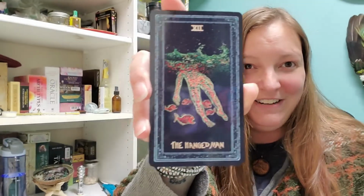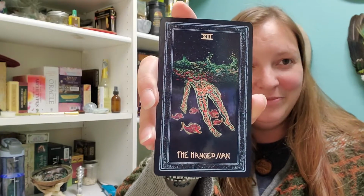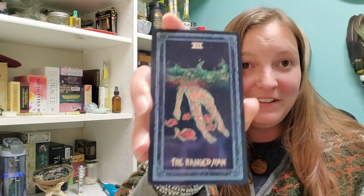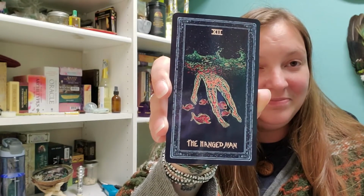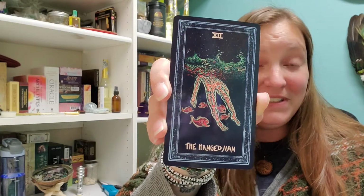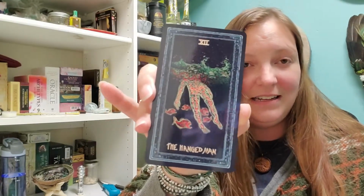The Hanged Man. This one just looks like a dead body floating with piranhas eating it, which is kind of, no, it's not funny. That's not funny at all. What the hell am I saying? But it's interesting. So yes, I would definitely say you're hanging yourself. You need to get your shit together, kind of thing. But it's a little different.